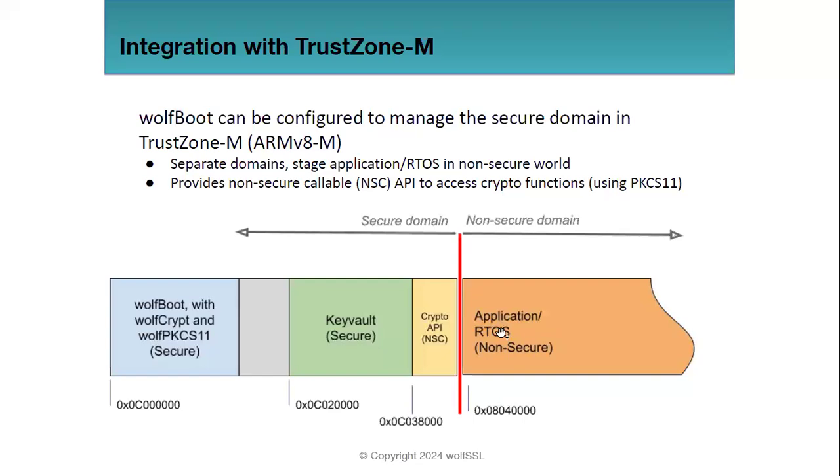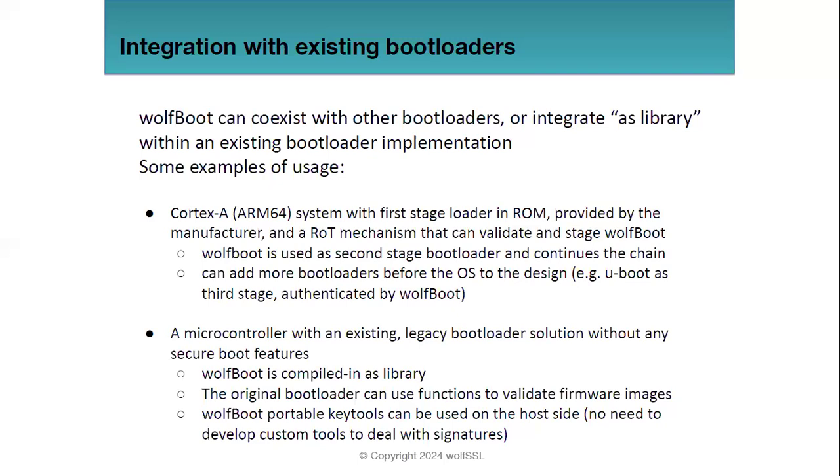In those cases, we have recently presented another webinar showing this mechanism on STM32H5, which also includes a demo, which is the test application that you can find in the wolfBoot repository, which shows the complete update and the usage of those secure, non-secure context domain switching functionalities as well.